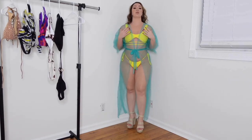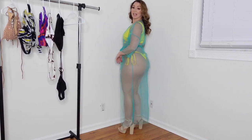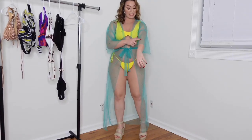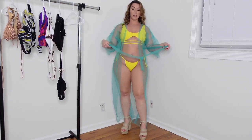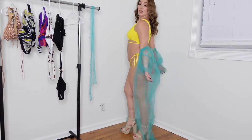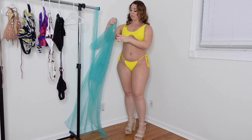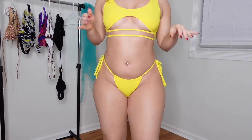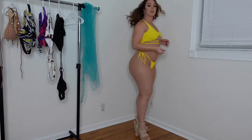Start off this particular one with a really, really cute cover-up that I got. I really like it. I think it's just different. It's obviously very sheer, but I do kind of like these little beads that it has around it. And I'm just going to take this off. Super cute, super simple. Just something to lightly throw over your bikinis.